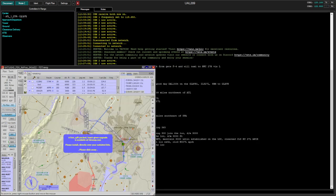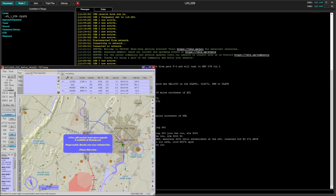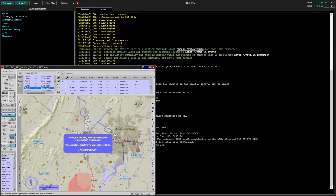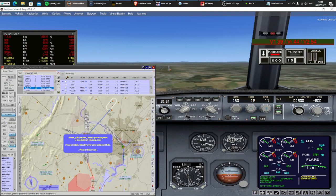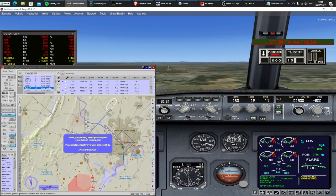Whilst it's doing that, what we can quickly do is look at our stand. 71 above. We are going to go to gate Charlie 11 where the real one parks. Make sure that altimeter is set, and we're going to enable TFM's GPWS because I'm not sure that we're going to get Airbus call-outs here.